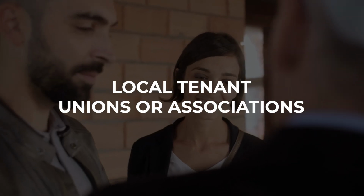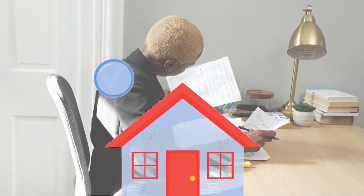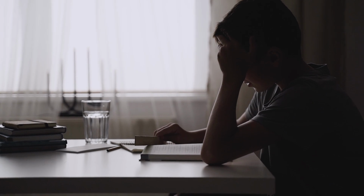Local tenant unions or associations. These organizations often provide advice or support for dealing with landlord-tenant issues. State Attorney General's offices. Many have sections dedicated to landlord-tenant law. If the situation becomes untenable, consider consulting with a local attorney who specializes in landlord-tenant law. Many offer free initial consultations where you can get advice on your specific situation.